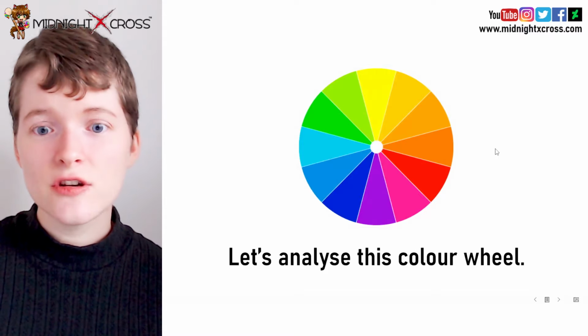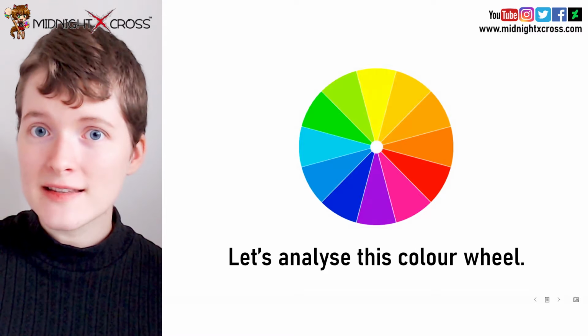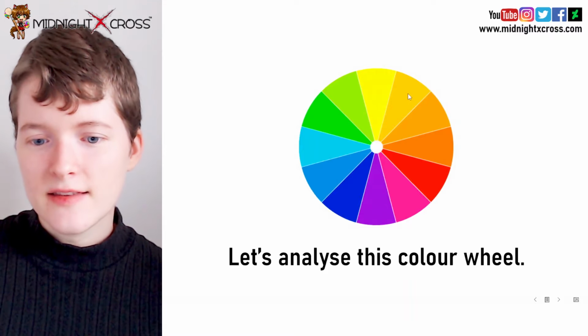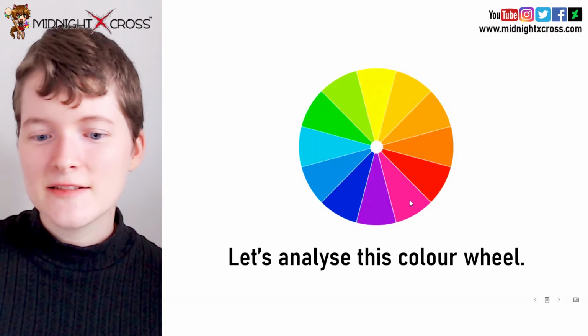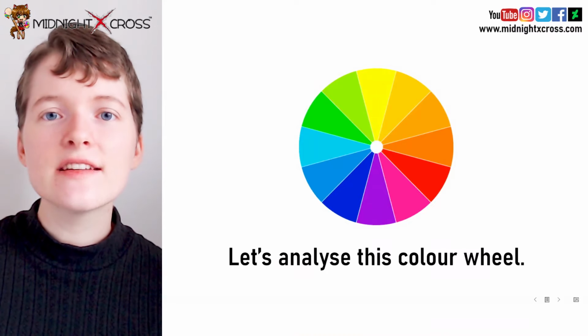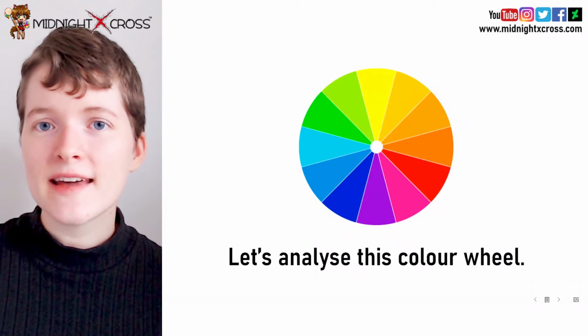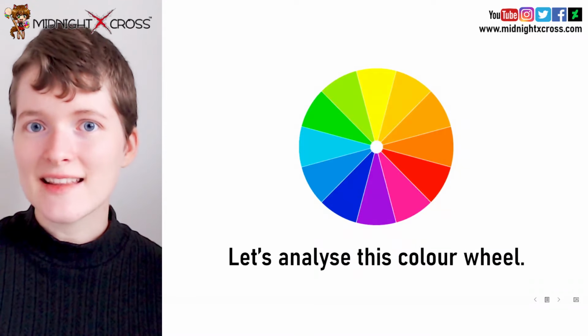In other cases too, they may use analogous colors, which are colors that are beside each other on the color wheel. These colors here, or these colors here, and these colors here. And this also creates a very calm and peaceful effect. And you'll notice that many characters will also use these color schemes.